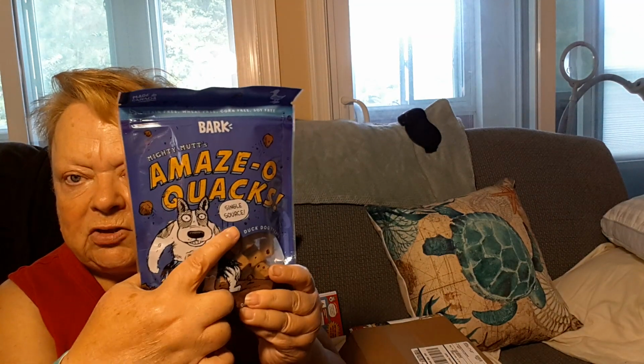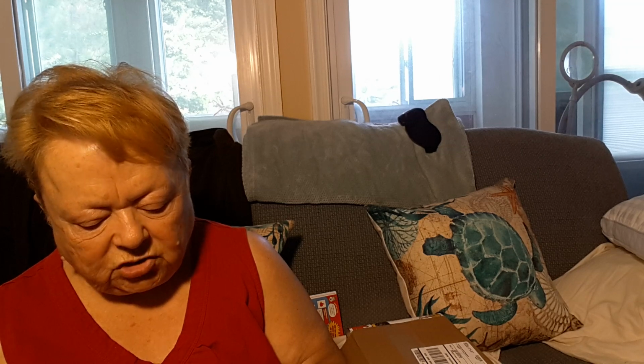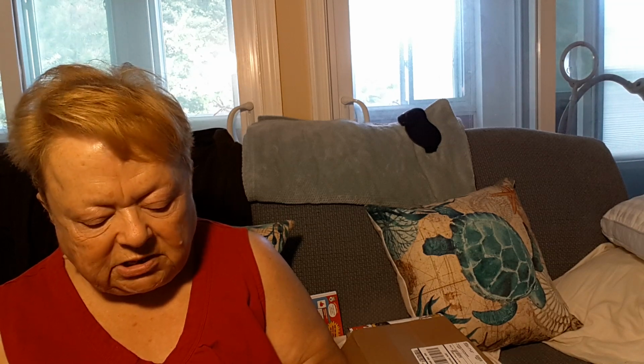All right, next snack, Amazo Quacks. Mighty Mutt's Amazo Quacks. Single source duck dog treats. They are freeze-dried, or whatever you call that, because we've had some like this before. They are made with only one ingredient, real all-natural duck, freeze-dried to preserve their essential nutrients. Pack a protein punch to power your pup. Okay. But she's had freeze-dried meats before. Not the biggest fan of them.